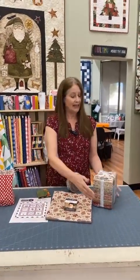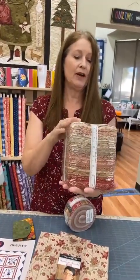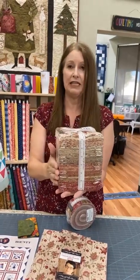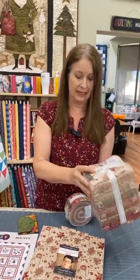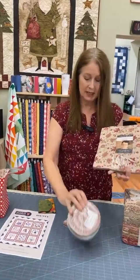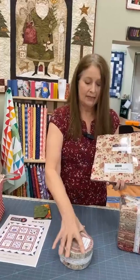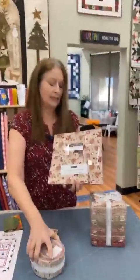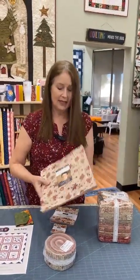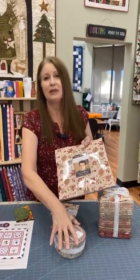So the big bundles are here. There are 38 SKUs in this line. So the fat quarter bundle has 1 of each, so there are 38 fat quarters in here. The layer cakes, jelly rolls, charm packs, and mini charms all have 40 pieces. So sometimes there's a duplicate in here, but 38, 40, it'll just be a couple.